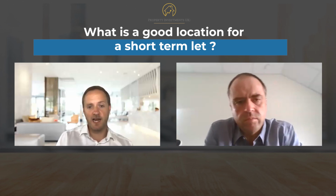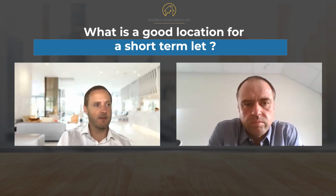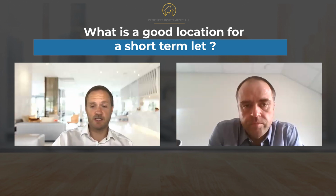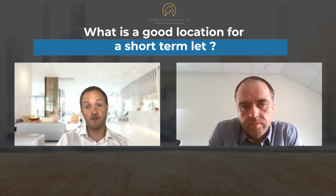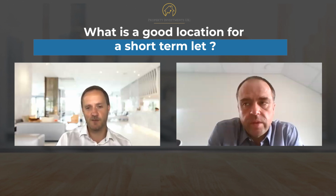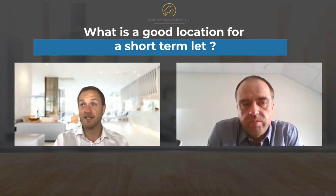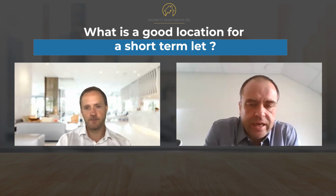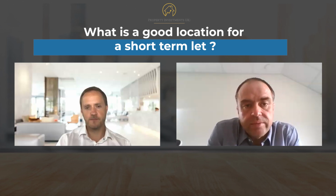If you're looking at holiday let type investment, you may be looking at country cottages or seaside, or again, towns or cities that have some historic value that people as tourism want to go to and stay as a holiday. So how does the location choice and selection work when it comes to short-term lets? What do you see as the right locations that make it work? Location is key, and it's generally city centre.